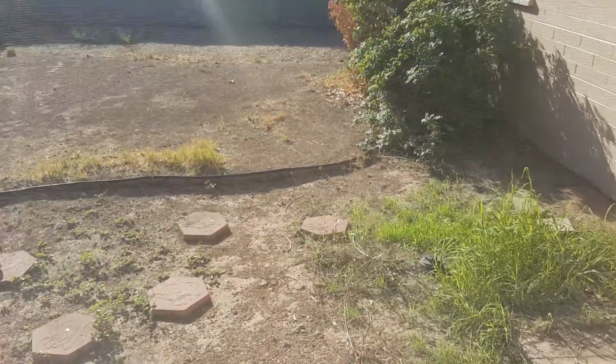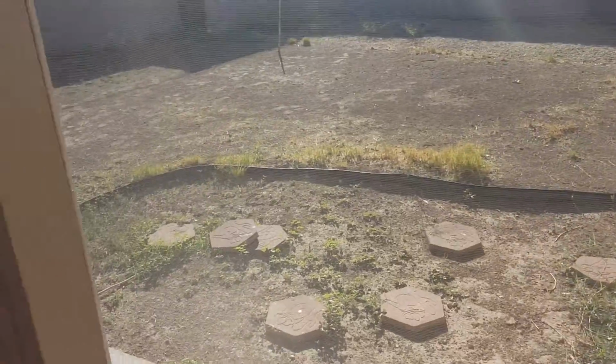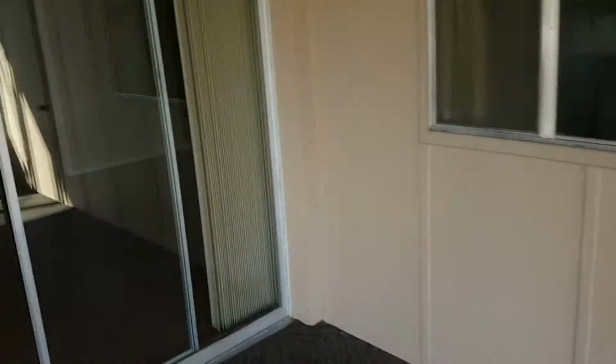As you'll see, it's gonna need some help. Looked like it had grass at one point and then just all died off. The front yard is a real low maintenance yard, which is good for a rental, just gravel, but you're gonna want something in that backyard. All right, let's head to the bedrooms.